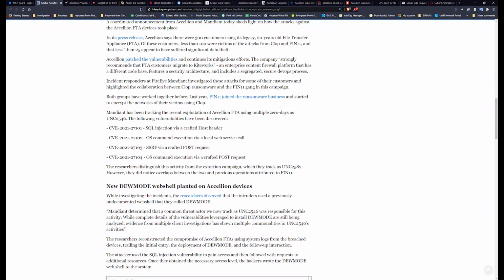So these 0 days they created, these CVEs here: a SQL injection, OS command execution via local web service call, a crafted post request, and a server side request forgery. It looks like what they're doing is using a SQL injection vulnerability. This crafted host header is the header you'd see in an HTTP request, like when you contact the server via that protocol. One of the headers in there is host, and it has to match the host that you're connecting to, or else some security things are not going to let it work. It's required after HTTP 1.1.